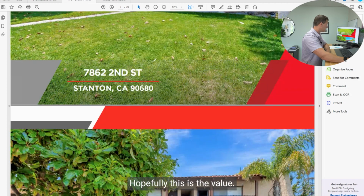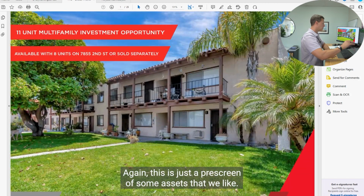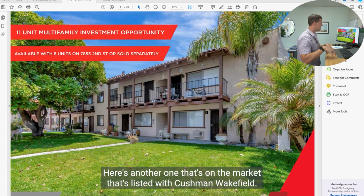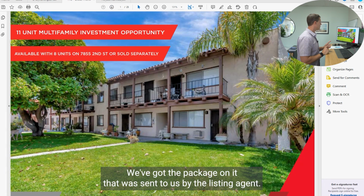All right, hopefully this is a value. Again, this is just a pre-screen of some assets that we like. Here's another one that's on the market that's listed with Cushman & Wakefield. We've got the package on it that was sent to us by the listing agent.